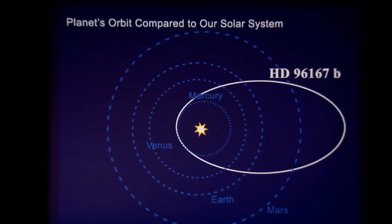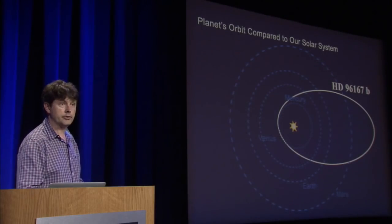And the fact that they're eccentric means that they must have had something violent happen to them in the past to knock them off the orbit where they were initially formed. And the number of these that have been found suggests that they orbit around 5% of the nearby Sun-like stars. Maybe 1 star in 20 has one of these.